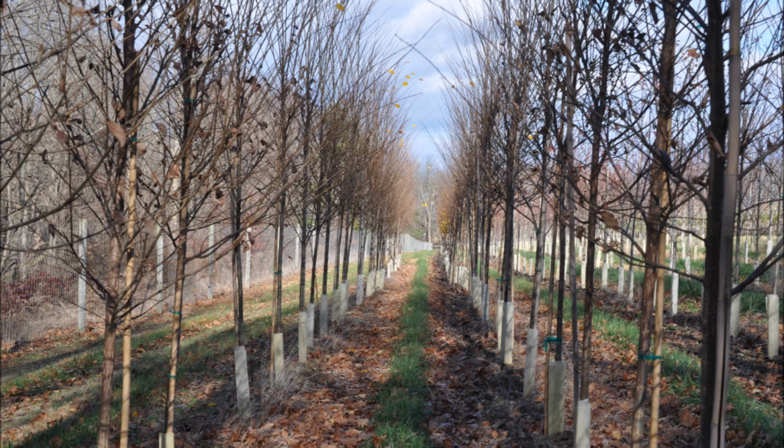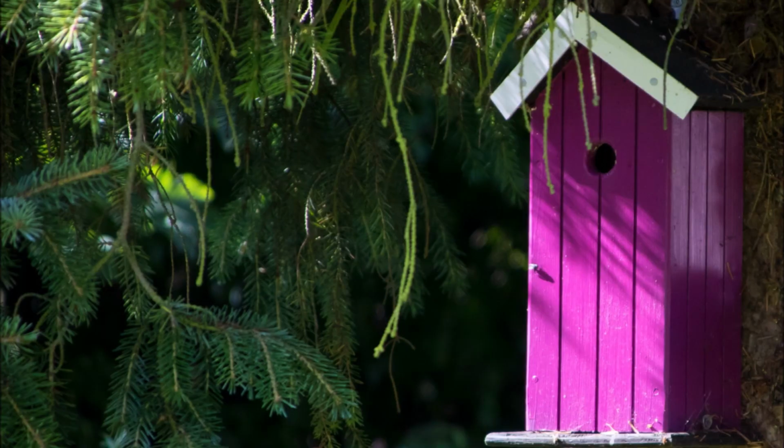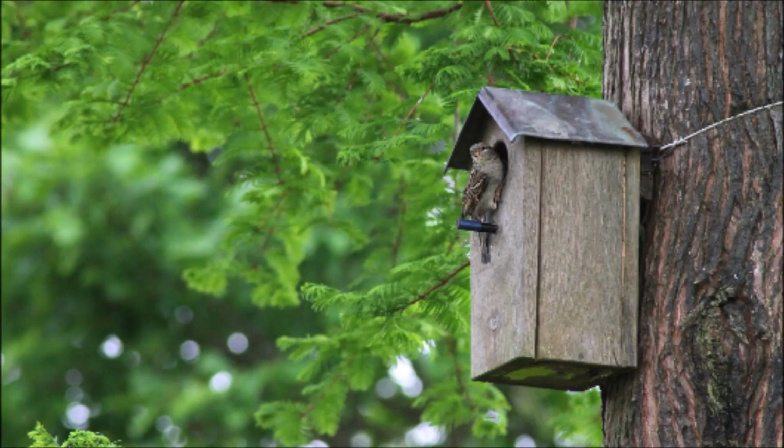So if you have a bird box that you don't need, you can send it to Highland Hill Farm or bring it to us at Highland Hill Farm. We'd be glad to use it, and we can put it on one of our fence posts and create a better habitat for birds, and also it helps us grow our trees and shrubs.